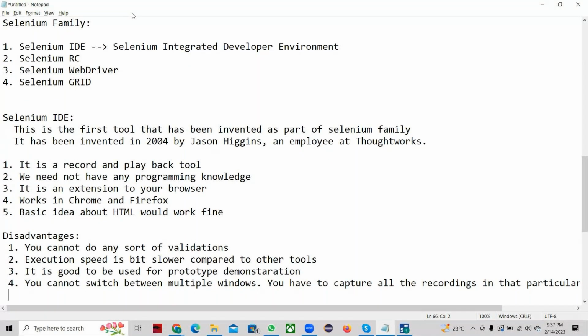So when you cannot switch to multiple windows, while demoing, how will it work? Not all applications will have to switch between multiple windows. Okay, if there is a situation, then how to handle that? Then stop using the tool. That's a simple thing. I told you, it's one of the first tools invented by developers. Obviously, it has a lot of limitations, and you feel the tool is outdated. The only thing is, you will just get to know it's a record and play. You will feel like, okay, fine, there's something to just record and do my actions repeatedly. Got it?